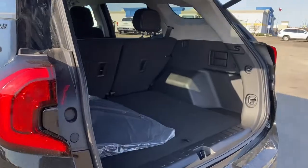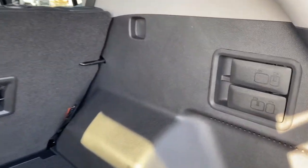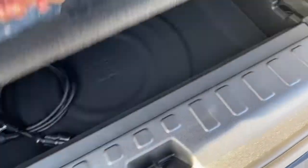In the trunk, we've got plenty of cargo storage space, the levers to fold the second row seating down, a power plug-in, and a deep storage compartment down below.